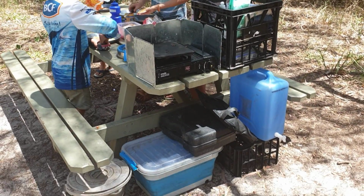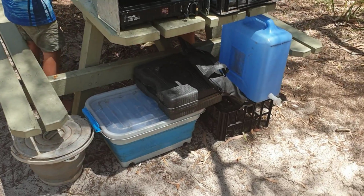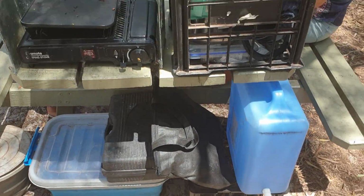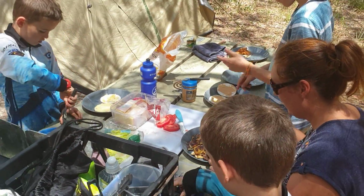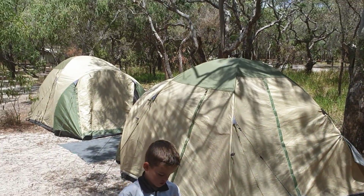This is our camp kitchen set up when we're on the road. Check out our video on what you really need to go camping. That's a new one we've put out recently. You can see here our setup. We've got cooking, we've got water, we've got all the instruments we need. And we've done 2 weeks with this setup, just with the car, the tent, and the bush.